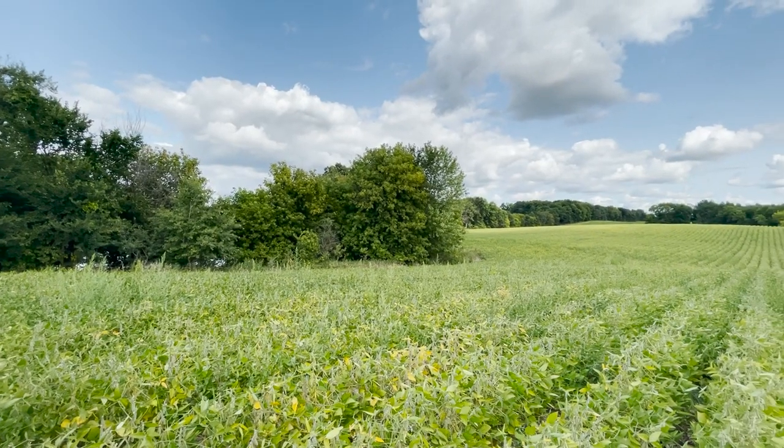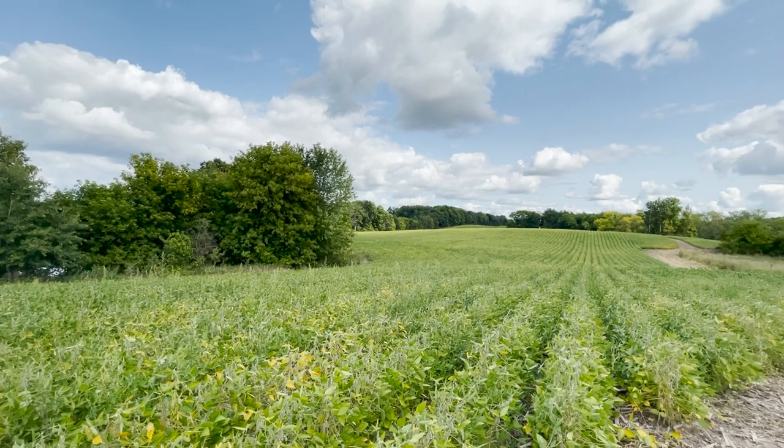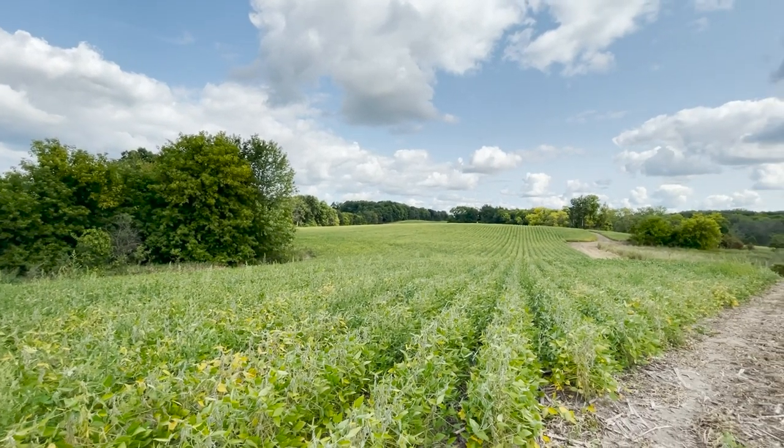But I'm going to take you around the property. I'm going to point out a couple things that add value to the property, in my opinion, and at the end here, I'm going to try to come up with a price that I think this property is most likely to be listed at.